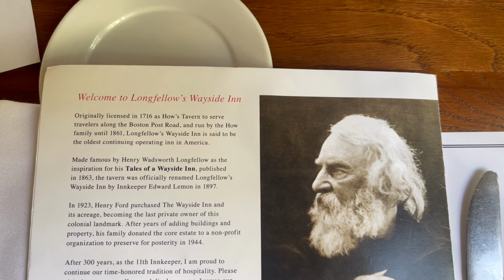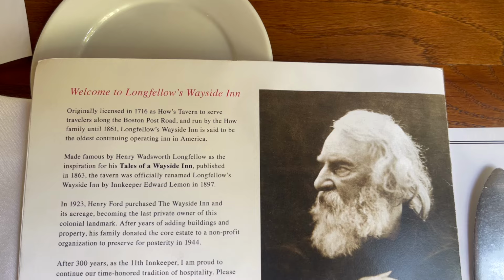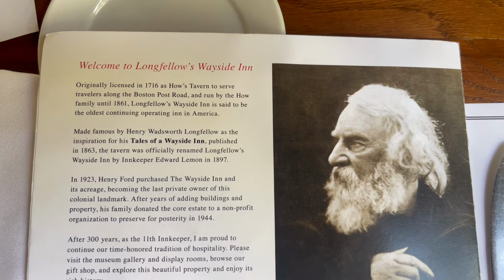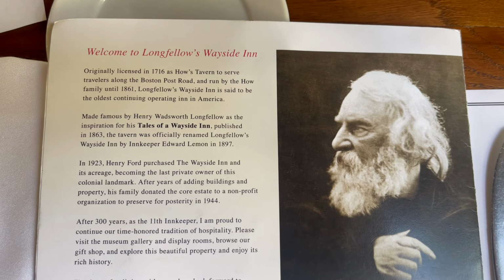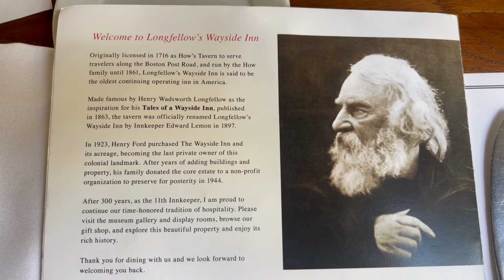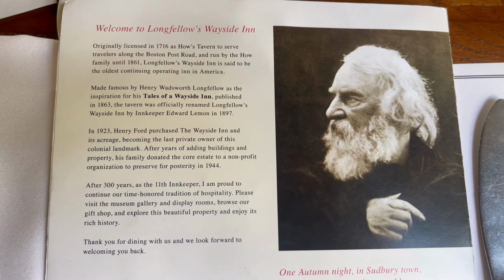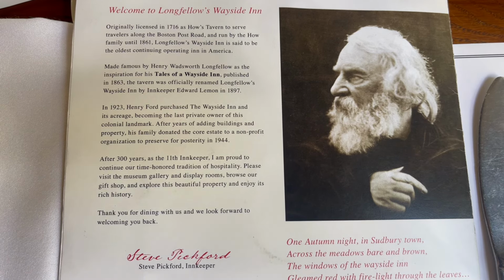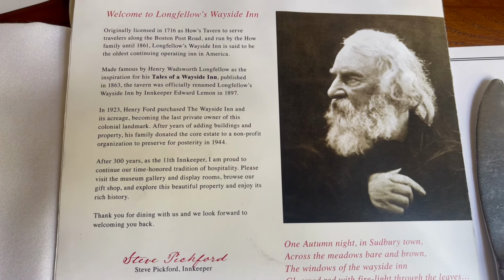Henry Ford had purchased the inn in 1923, and I'm sure many of you know who Henry Ford is, as in the Ford Motor Company, which originated in Michigan, where I am originally from. So I found it rather fitting that I am here with my friend, who is born and raised in Massachusetts, which is where the inn is.